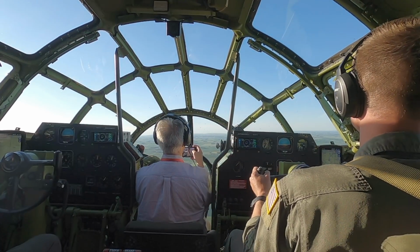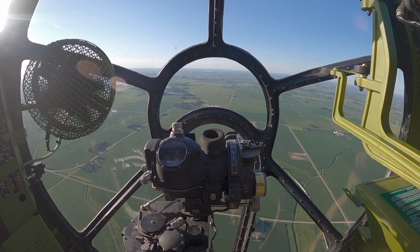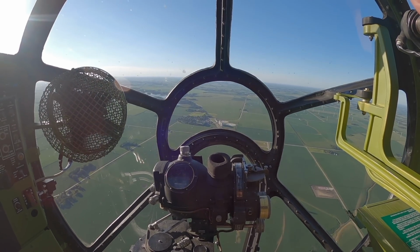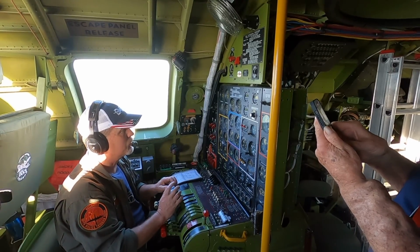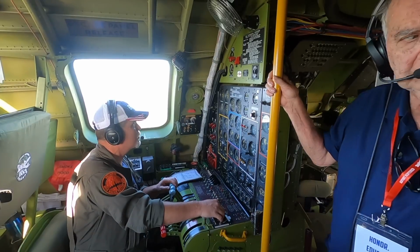So they built 3,970 B-29s. This particular B-29 was in a radar calibration unit. It was Snow White, the Seven Dwarfs, and the Wicked Witch. Doc was one of the Seven Dwarfs, and it's the only one remaining. So as a radar calibration unit, they tested radar, which was all new at that time.